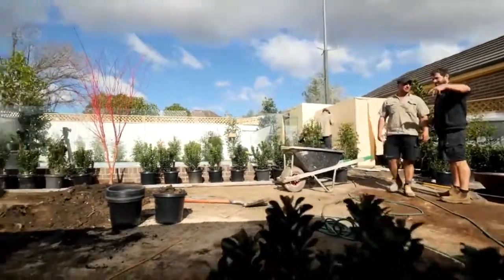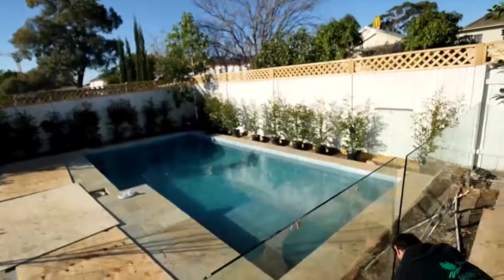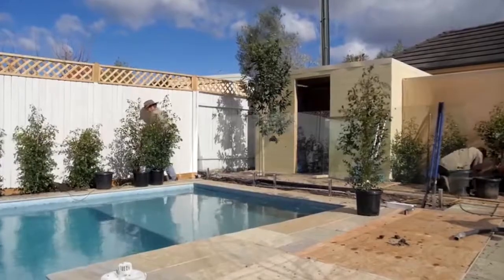The other changes are we've got a swimming pool that's come in on time. We've got it done and we're ready to go. And then we've also made adjustments to the nursery that was required. It was originally quite a small structure. It's now a bigger one. So there have been a lot of changes through the project.